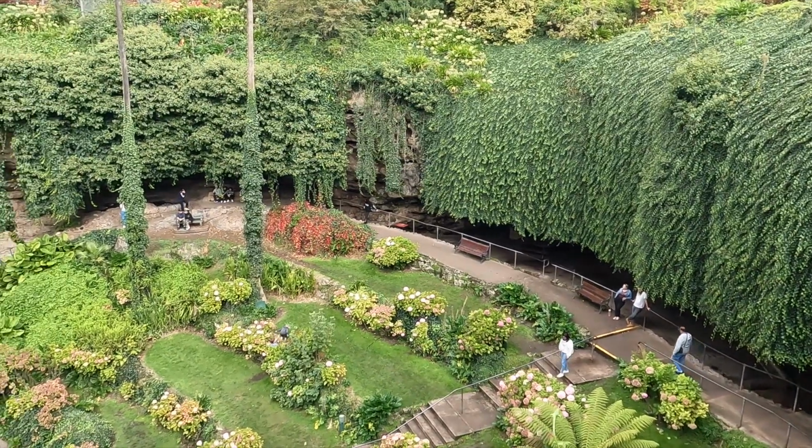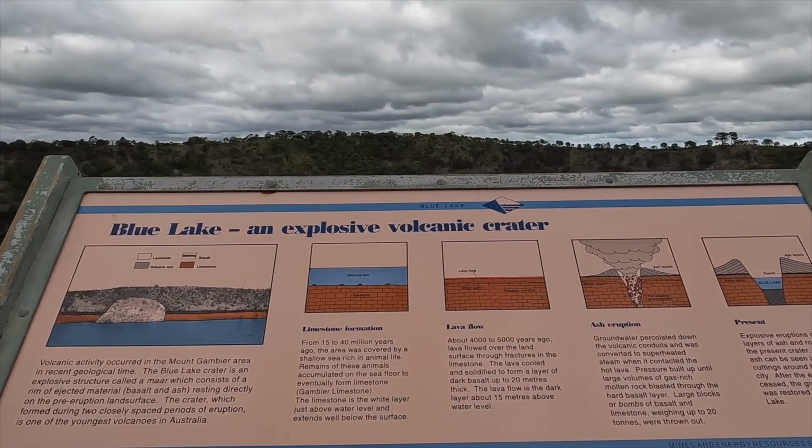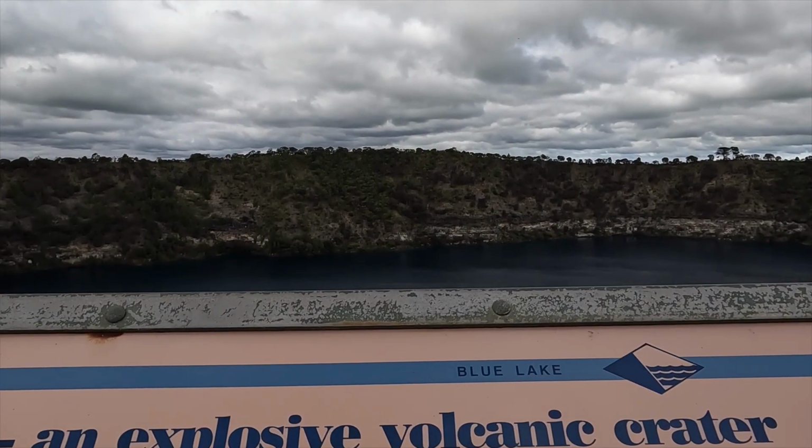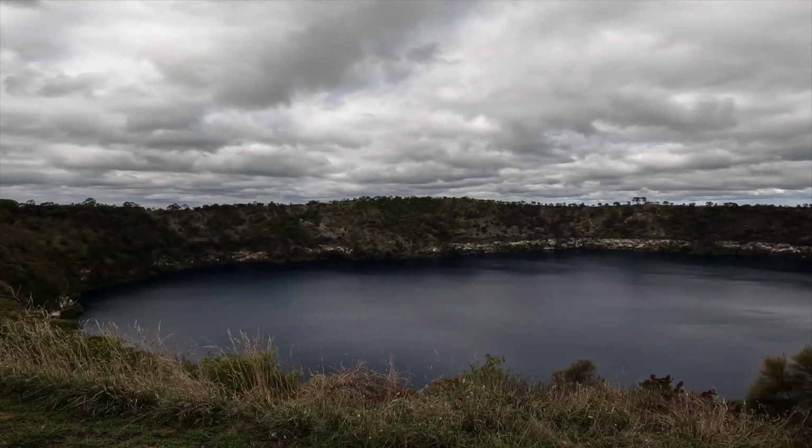We then made our way to another popular sinkhole in Mount Gambier called Umpherston, followed by the Blue Lake, which is actually Mount Gambier's water supply. It was pretty sick, and we couldn't believe how big it was when we were there.